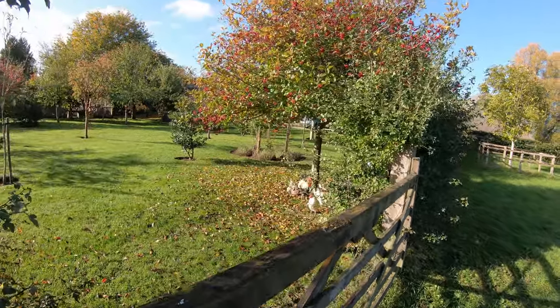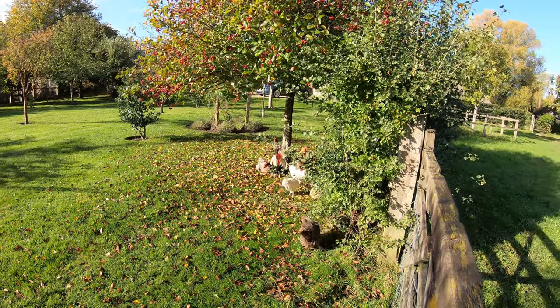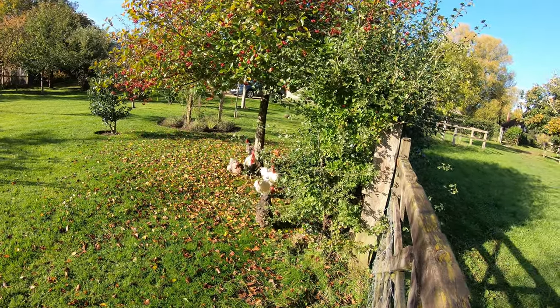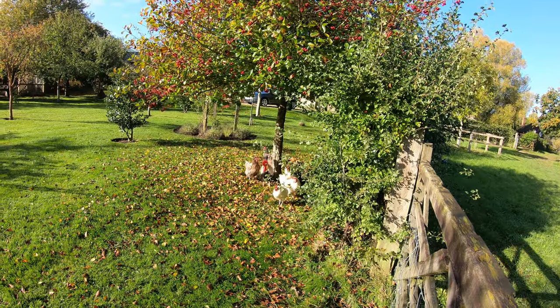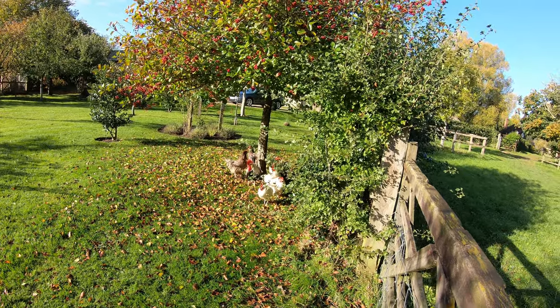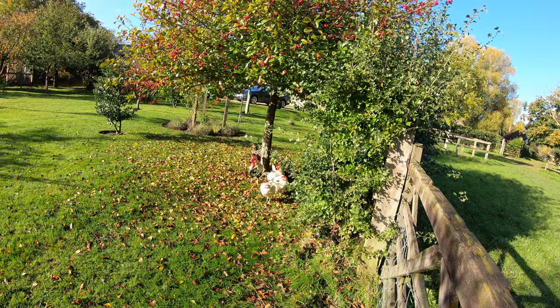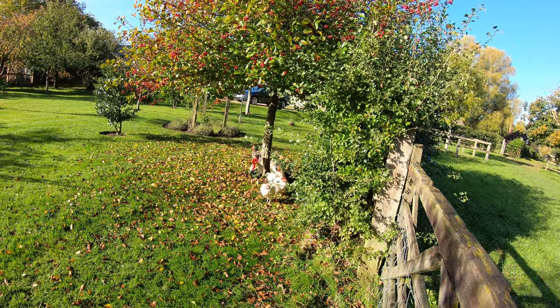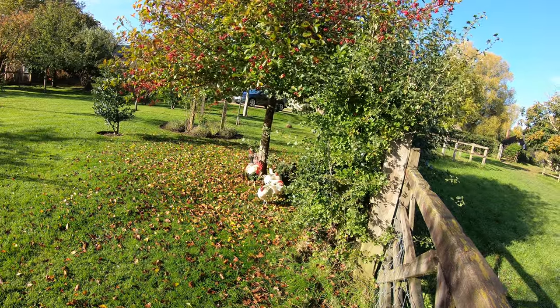What have we got here, hiding behind the bush? You're a magnificent looking beast with all your harem. I wonder what sort of breed those are, but they're very, very colourful, aren't they? Beautiful red top. Smashing.